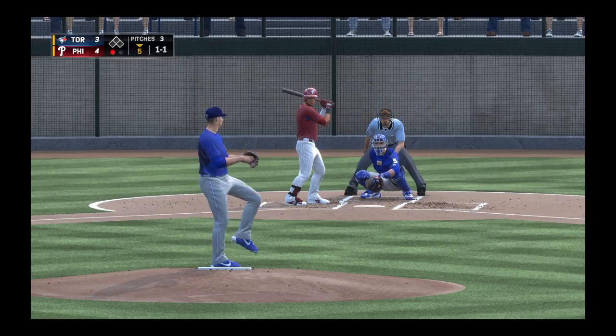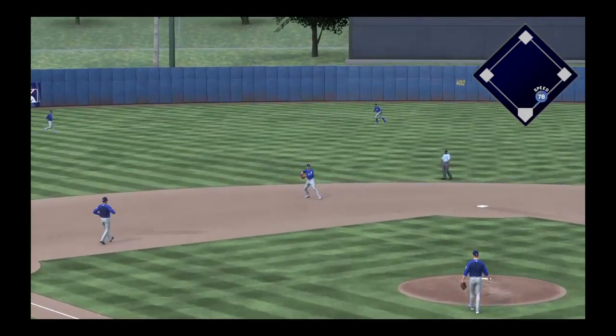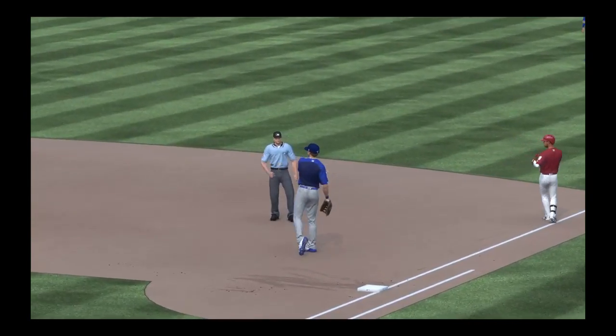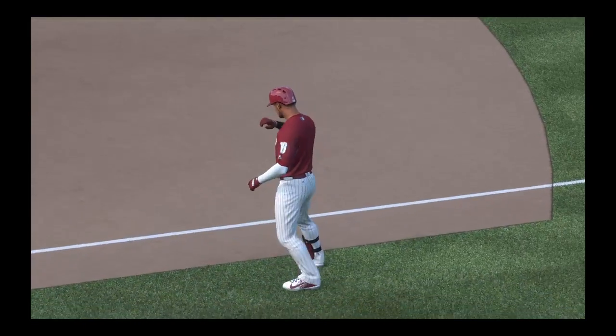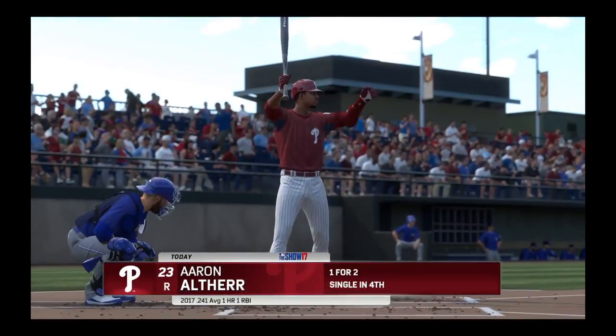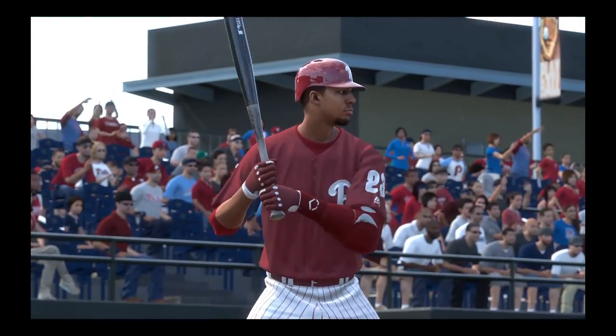Here's the 1-1 pitch. Hard hit ball to short. Tulowitzki is up with it. Over to Smoak at first, and there are 2 away. Now batting, right fielder, Aaron Altherr. Ready for another shot now. Aaron Altherr. He's singled in 2 trips to the plate thus far.